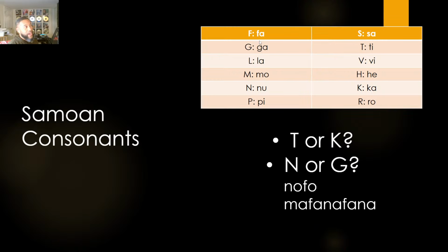All right, so let's go through each one of these letters. We have fa, nga, la, ma, nu, pa, sa, ta, va, ha, ka, ra. I'm going to go down each one of these because there's something to say about most of them. Fa, the F is the same as in English. Fa, fa. The main thing you want to know is that the F is F.